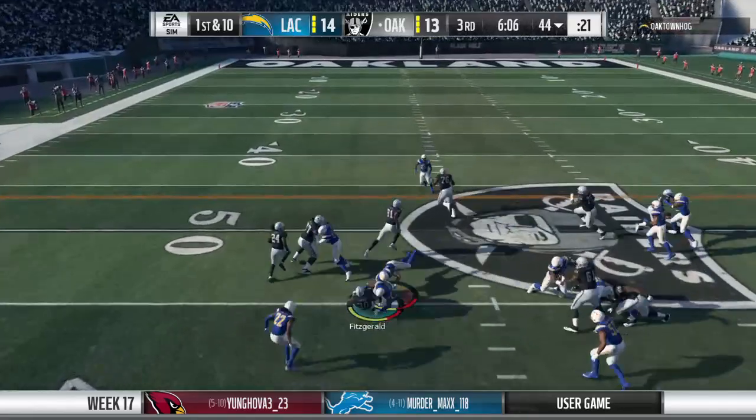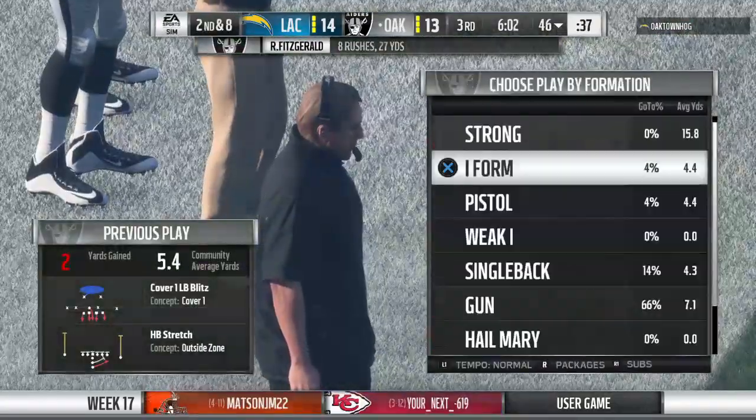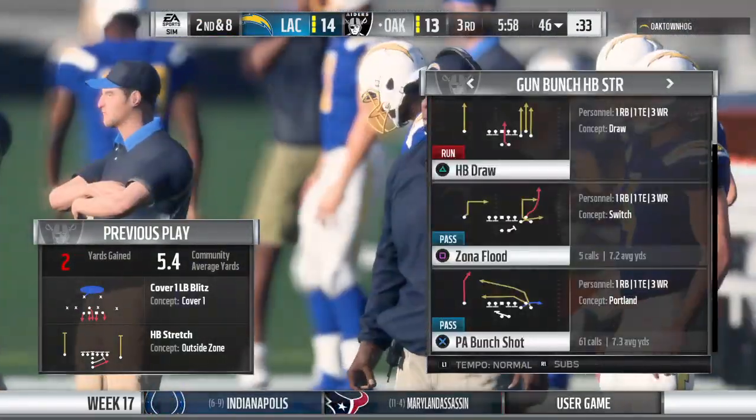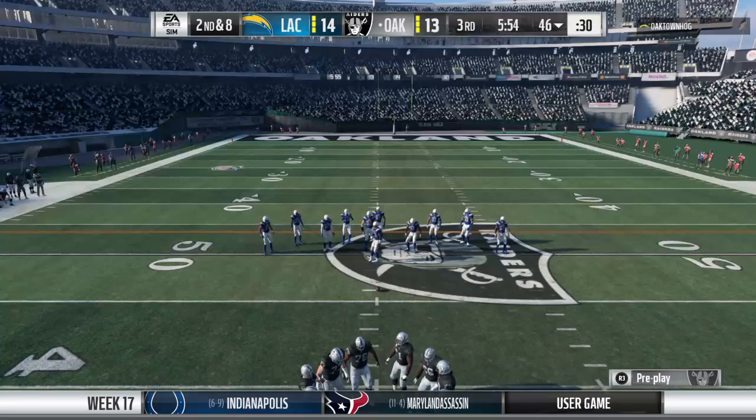And now here's a carry heading left. And he'll only get a yard, maybe 2, up to the 46. Well, they're hoping that the second half is better for him than the first half. They've got to find a way to get him going. He's a big part of their offense. Let's see what the offense comes with here.